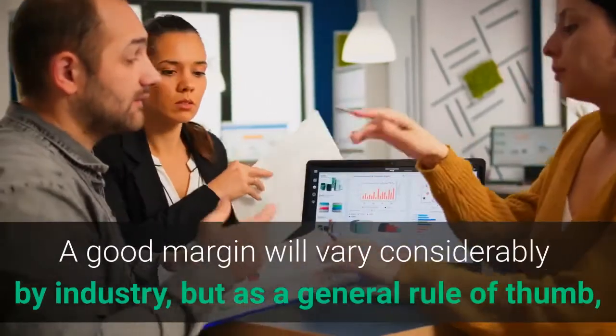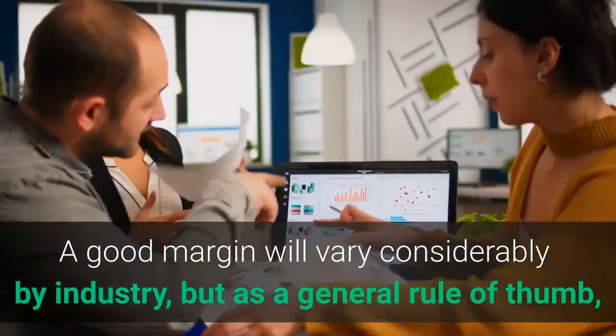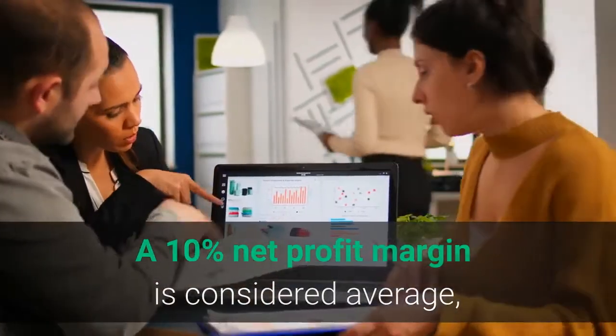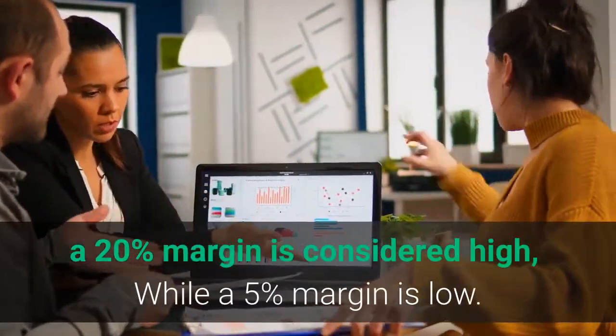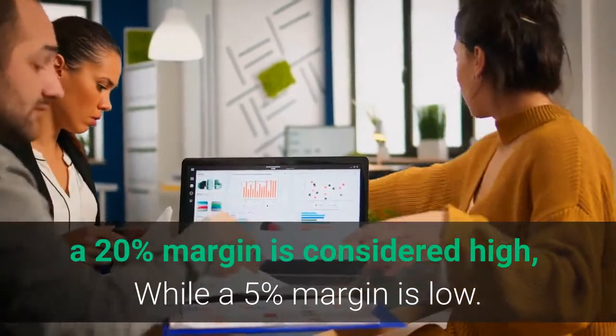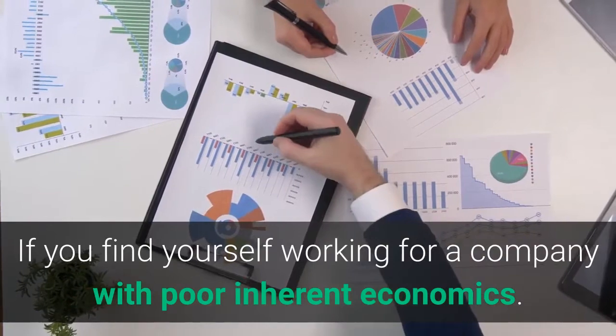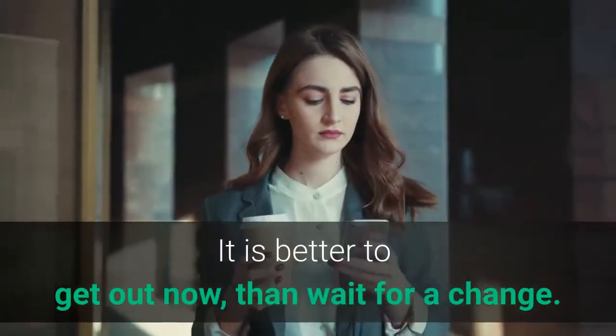A good margin will vary considerably by industry, but as a general rule of thumb, a 10% net profit margin is considered average, a 20% margin is considered high, while a 5% margin is low. If you find yourself working for a company with poor inherent economics, it is better to get out now than wait for a change.